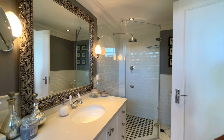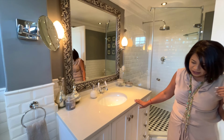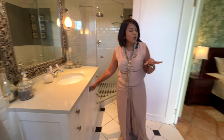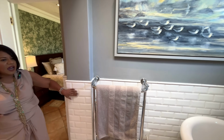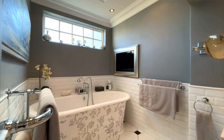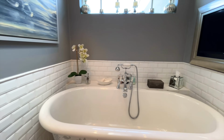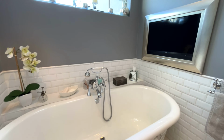It has this beautiful vanity with the Caesarstone tops again in this shaker style cupboards. And the floors are done in this really beautiful black and white tiles, subway tiles on the walls, give it a very classic feel. And the highlight of this bathroom would have to be this Victorian style bathtub. It really is a wow piece.